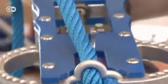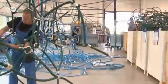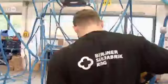Aluminum rings shaped like four-leaf clovers hold everything together. The largest pieces of equipment are made from 500 meters of rope cable. It takes an experienced rope weaver around 4 hours to make a standard net. This one is destined for South America and costs 18,000 euros.